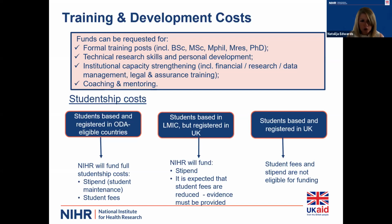So, studentship cost. The amount of studentship we fund will again depend on where the student is based and registered. If they are registered to attend an LMIC institution, NHR will fund the full studentship cost of student fees and stipends. If they are registered to attend a high-income country institution, NHR will fund stipend and fees.